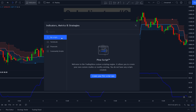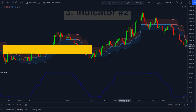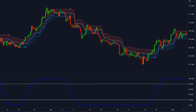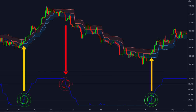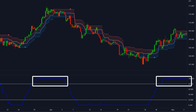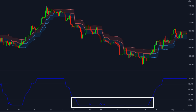Laguerre RSI, or LARSI, is the second indicator of this strategy. The Laguerre RSI is a modified version of the standard RSI with reduced noise and lag. The indicator is more responsive to price and has fewer whipsaws. The main idea behind this indicator is to buy when it goes above 0.2 and sell when it goes below 0.8. When the indicator stays flat above the 0.8 level, you may have a strong uptrend. When it stays flat below 0.2, you may be in a strong downtrend.